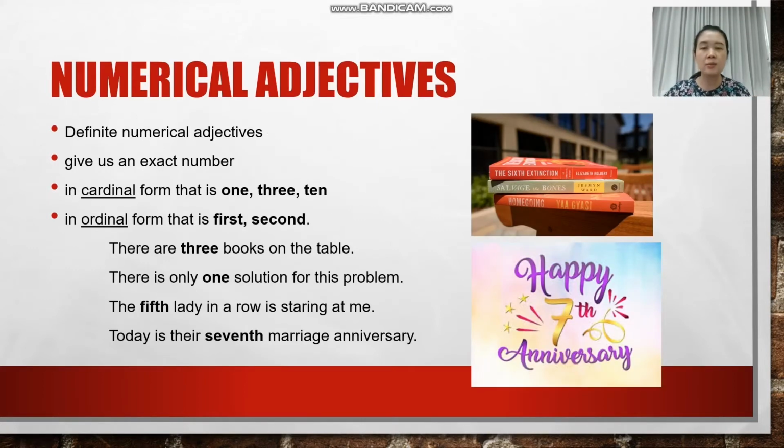But the numerical adjectives can be divided into two ways. The first one is called definite numerical adjectives, and another one, I can say, is indefinite numerical adjectives. How are they different? Okay, the first one, definite numerical adjectives, you can see the keyword, that is to give us an exact number. And for those exact numbers, it can be in another two ways. The first one is called cardinal form, that is number 1, 2, 3, 4, 5 until like 100, 1,000, million, stuff like that. Okay, and another one is ordinal form, like first, second, third, fourth, fifth, 10th, 12th, 20th. That is called order or ordinal form. Okay, but for all of them, we know the exact number anyway, even if it's number or order.